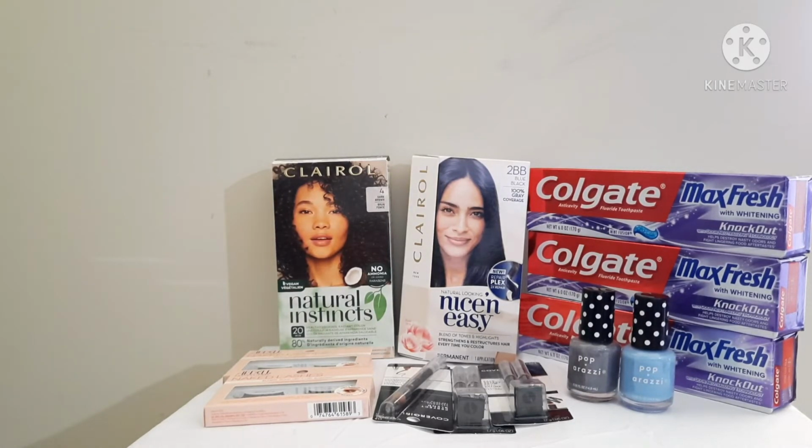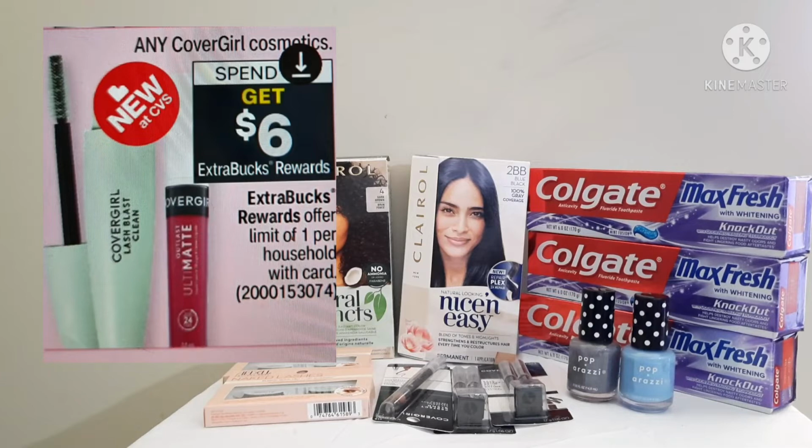And the next transaction was this here where you buy CoverGirl products. And it was spend $18, get a $6 extra buck. So you know me, I always go the cheapy route. And again, just like the nail polish and just like the eyelashes, the brow pencils that you see here are the ones that I picked up. I'm going to use those for my makeup baskets. So what I did is I grabbed 3 of them.